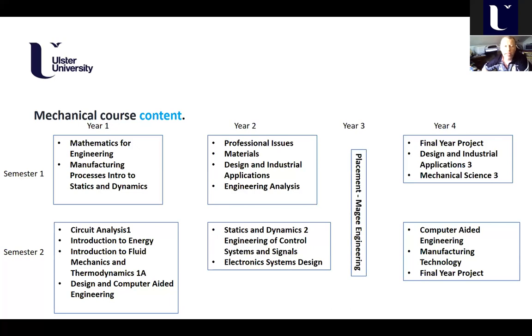You'll note that in year three, there's a placement for engineering. This is mandatory and part of the course, and obviously an award. It forms part of your award. You get a diploma in industrial studies. It also can form a year toward your industrial experience. The university has a very successful program for placing students. And generally every year we will place 100% of the engineering students.